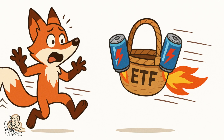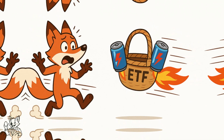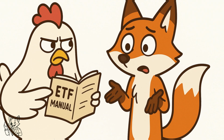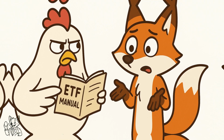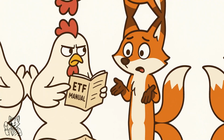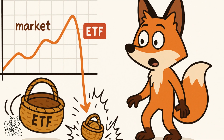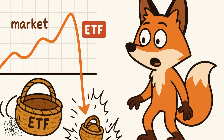Baskets on Red Bull. Instead of tracking the market, they try to multiply its moves using loans, derivatives, and tricks that would make even a chicken suspicious. Imagine a basket that doesn't just hold eggs, it bets they'll grow every single day. If they do, great, double the profits. But if they shrink even a little, boom, half the basket gone.